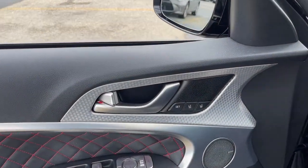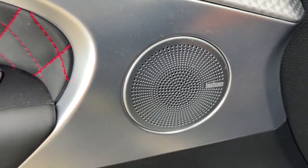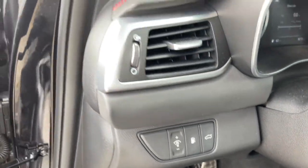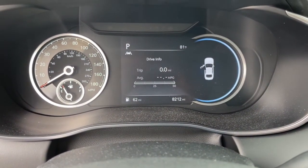These are just some of the great options this vehicle comes with: keyless entry, navigation system, adaptive cruise control, power passenger seat, aluminum wheels, electronic stability control, dual zone AC, heated front seat, power driver seat, seat memory.